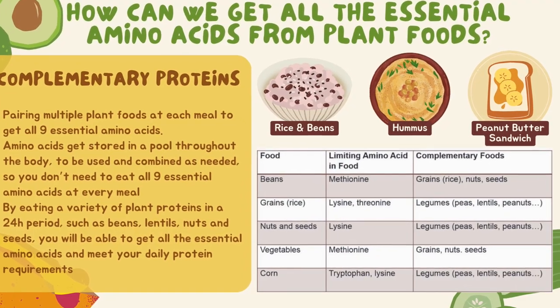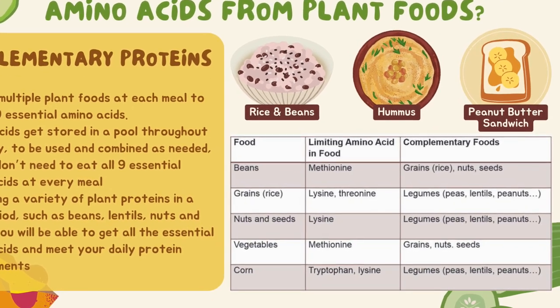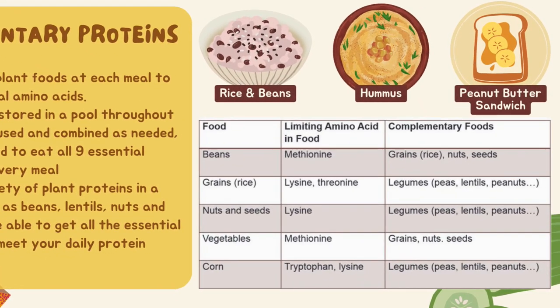If you can see this chart here, I don't know why it's so blurry, but what I wanted to highlight here was that different foods will have different ratios of these amino acids. For example, beans are very low in an amino acid called methionine, but when they're paired with things like grains, nuts, and seeds, those foods have the methionine, so you can eat them together. Another example are grains, which are low in lysine and threonine, which are two other types of amino acids. So when we eat those things with legumes, we get all 9 of those amino acids as well. And these pictures here illustrate some of the ways that we can combine foods in order to get all of those amino acids.